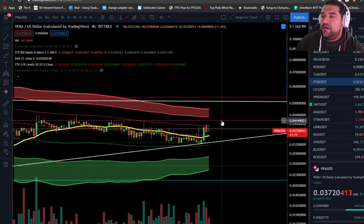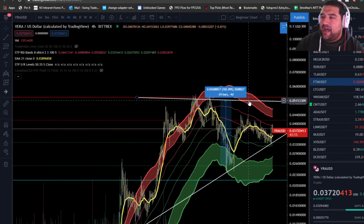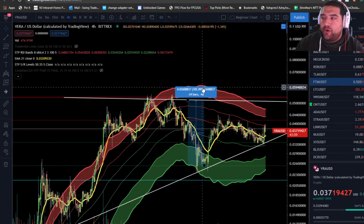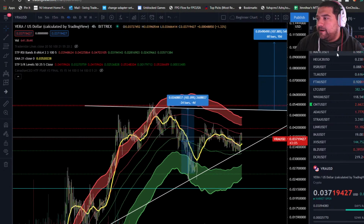All right, so looking at a move above 4.16 cents. This will take you to the top of the range, roughly around 5.3, and you break that, you're looking at about 100% measured move. All right.